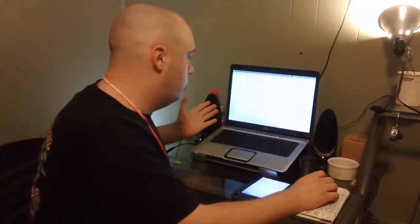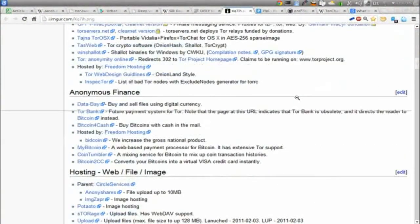There's the introduction point, the Tor network, anonymous finance. This is where you're going to find things like Tor Bank, Bitcoin for Cash, Coin Tumbler, which is a Bitcoin anonymizer, which is pretty good for those of you that are into Bitcoins. Bitcoin, just real quick, is an anonymous currency that uses something very similar to the Tor network in the way that it anonymizes your currency so that your spending cannot be traced. Anything you buy on the Silk Road is going to be using Bitcoin.